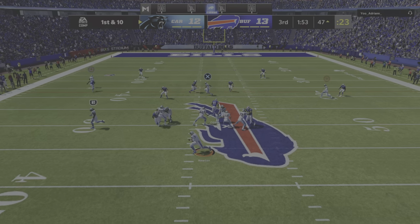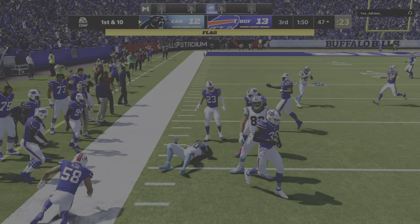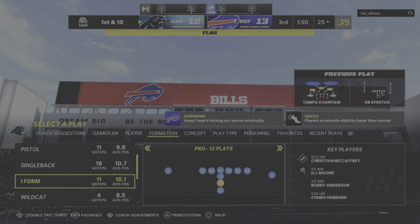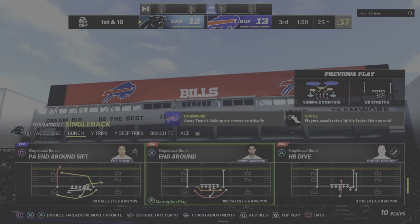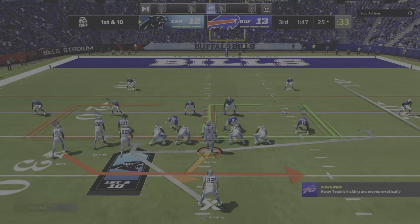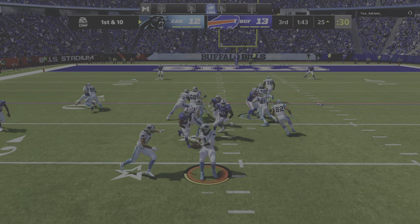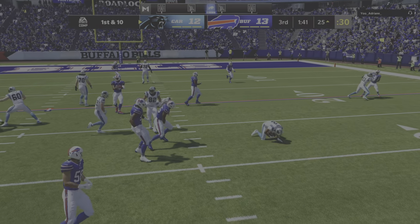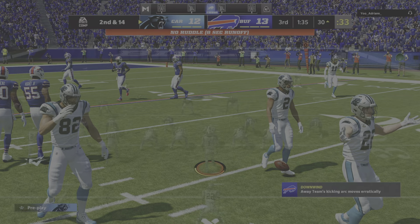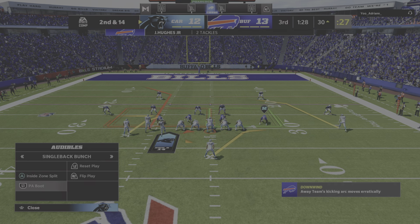They'll fake the handoff. Now Newton on the move to his left. So they will accept the penalty and move forward. So now a fresh set of downs, 1st and 10 after roughing the passer. Oh, design run for their wideout. And that one covered beautifully. Their defenders stayed home, and they'll stop him behind the line. They'll have to deal with a 2nd and 14 now after the loss.